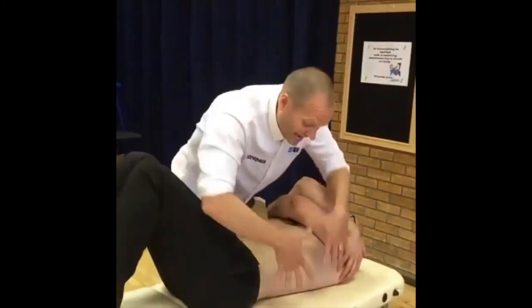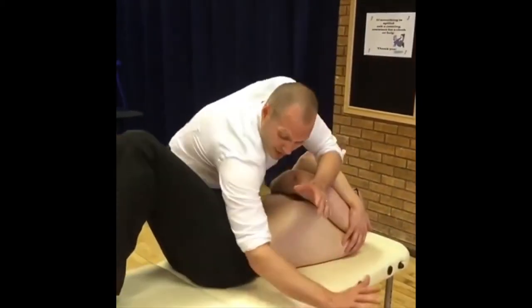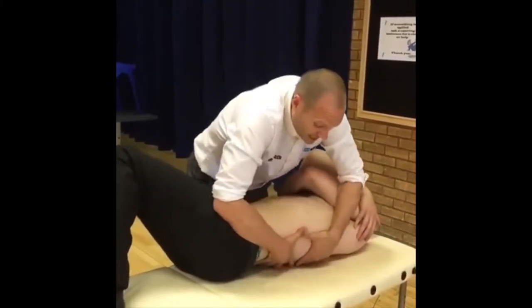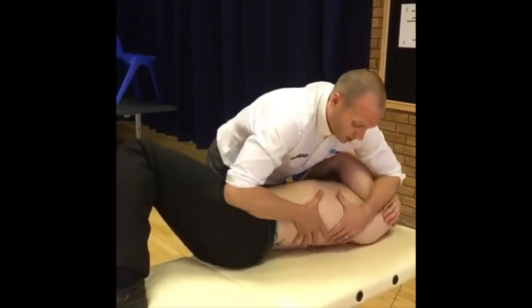Okay, so all we're gonna do again is we're just going to start to open out the ribs supine. I'm just gonna hook up onto the pelvis with my arm and I'm gonna bring him slightly towards me. Hand comes under with my opposite hand. All I'm doing is I'm now going to start to rotate and I'm gonna start to open out the ribs like so. And work my way up.